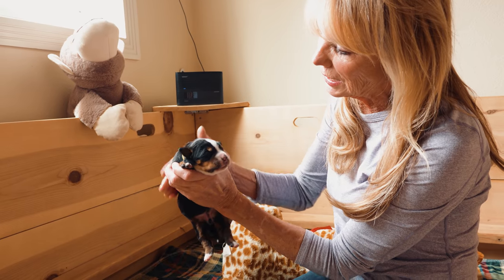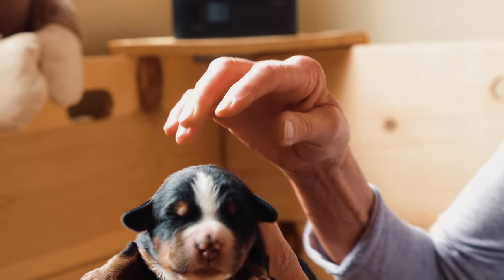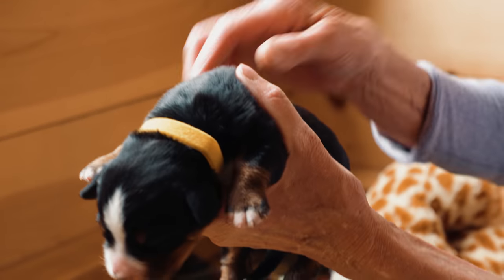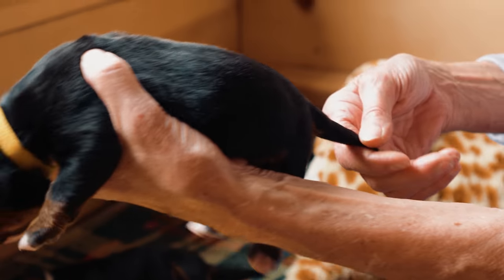Because I like to be chosen. She's pretty. Isn't she a pretty little girl? And what you want to have is a blaze here, a little Swiss cross. You want to have white at the tips of each toe, and a little bit of white on her tail. Well, she has a little bit of white, but not a lot.